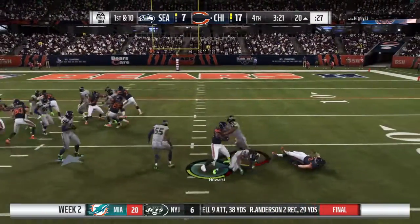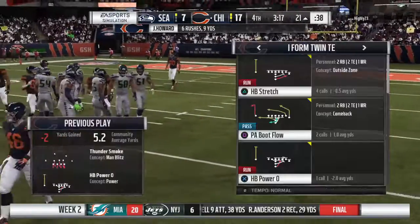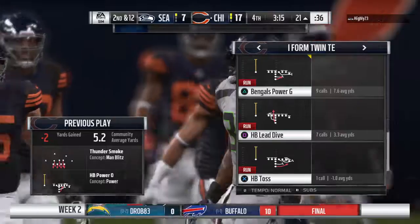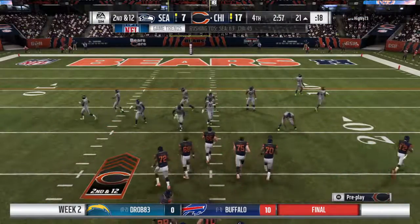Trubisky with a give to Howard. And it's been like this all night long. Nowhere to run as they stop him behind the line. That's going to go as a loss of 2, and it'll be 2nd down.